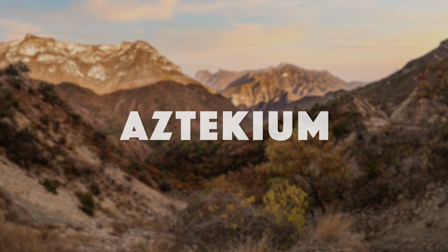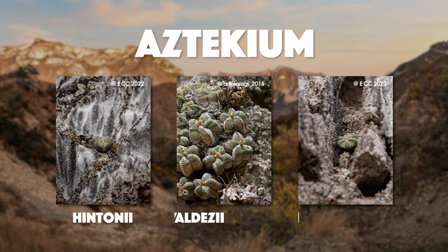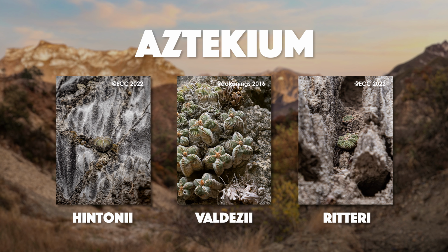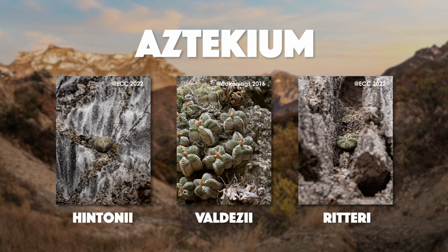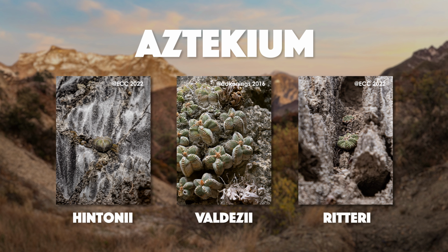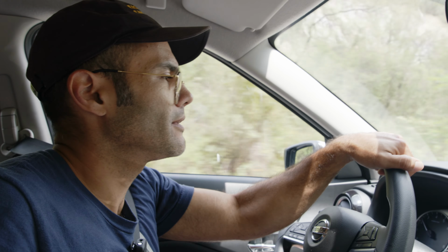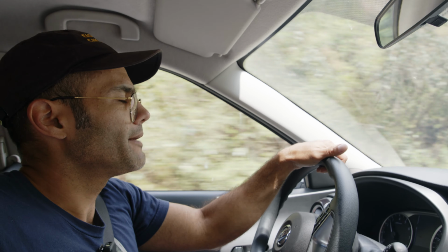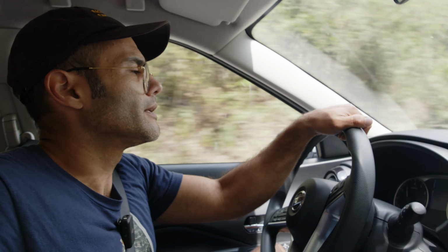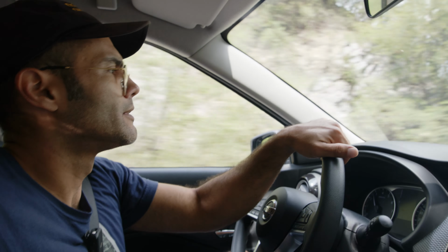And of course, I'm talking about Aztekium. With only 3 species in the genus, it's gotta be one of the most cryptic and interesting genera of cacti, in my opinion. I hope you find them just as interesting, because it's definitely a challenge to find them in the wild. But we're gonna share the experience with you guys and hopefully get you passionate and fall in love with these plants just as much as we are, because I believe that's the only way to get people to not only understand but appreciate and fight for conservation.